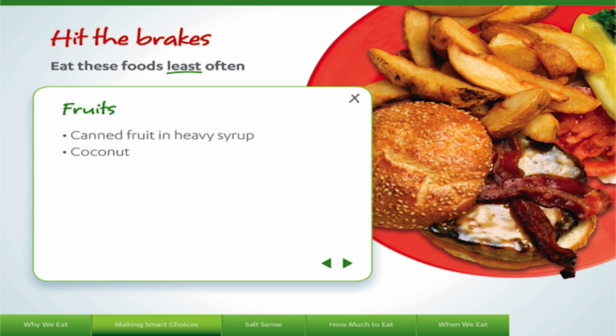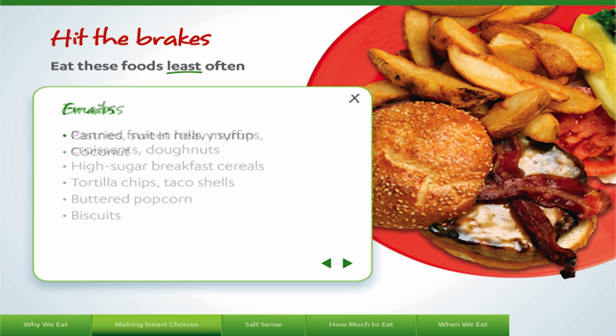When it comes to fruit, canned fruit in a heavy syrup would be my least nutritious choice. A better option would be canned fruit in a light syrup or canned fruit packed in its own juice. Coconut is also on this list because it is high in saturated fat. Grain choices. Ideally, our grain choices would be higher in fiber and lower in fat. And of course, the choices you see here, like pastries and donuts and high-sugared breakfast cereals, aren't my healthiest grain choices. We certainly can do better than that.